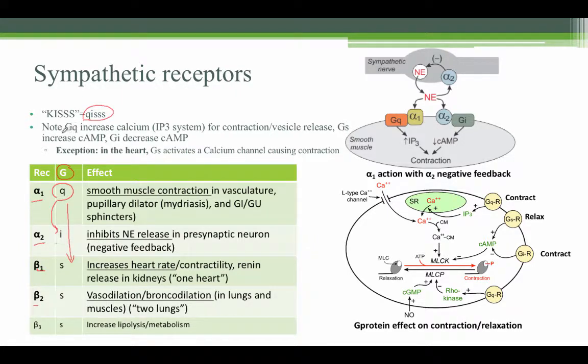For example, Gq has the effect of increasing calcium through the IP3 system. And here it is. Here's Gq. And it would just cause a stimulation of IP3, which then causes vesicles to release calcium. And calcium is very important for vesicle release. So it's very good for contracting smooth muscles and releasing vesicles.